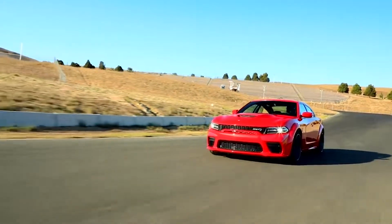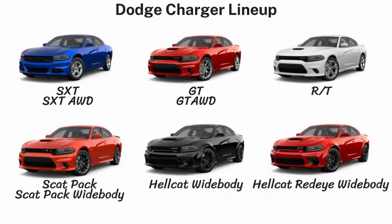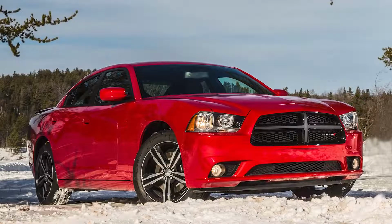So the first thing to look at is the lineup, and for 2022 there's 8 different models: SXT, SXT all-wheel drive, GT, GT all-wheel drive, RT, Scat Pack, SRT Hellcat, and SRT Hellcat Red-Eye. As you probably noticed, the all-wheel drive can only be had with the SXT and GT, which are the V6 only models, and we haven't seen a Hemi offered to the public with the all-wheel drive system since the 2014 Dodge Charger RT all-wheel drive.